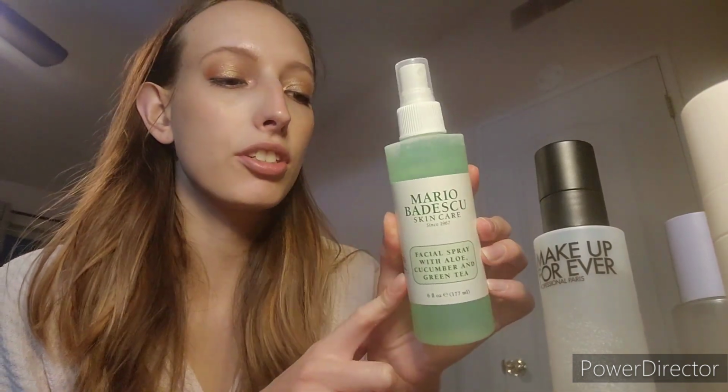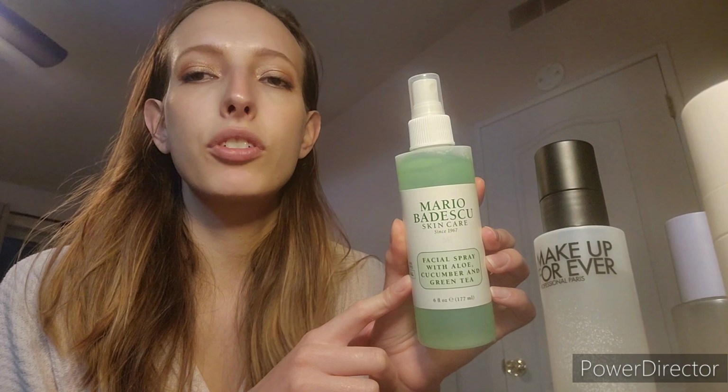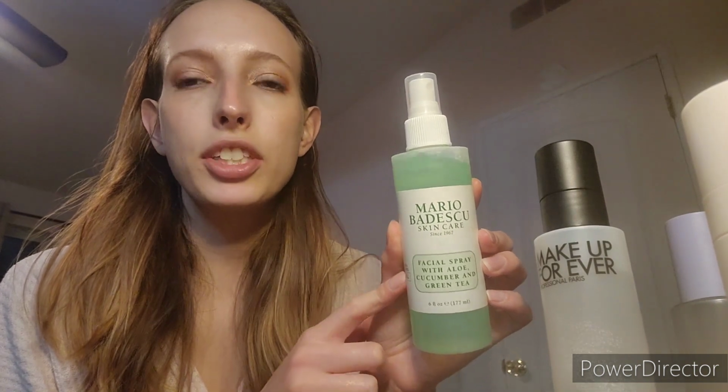I think this one, did my daughter get it for me for Mother's Day this year? I've got quite a few of these, but I will never not have these in my collection. It's one I've been using for quite a few years now. But yeah, any one of these, I don't really have a preference on scent, but this will always be in my collection.